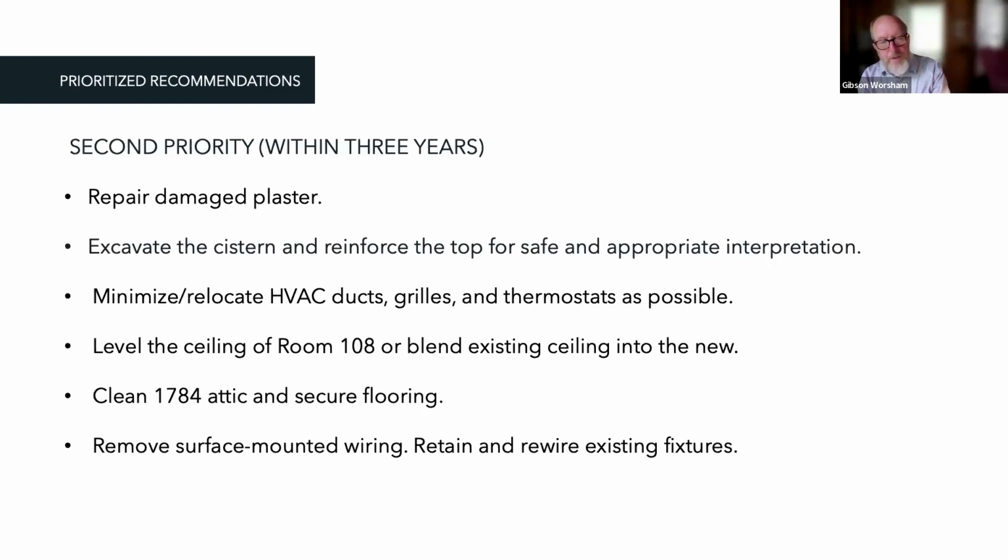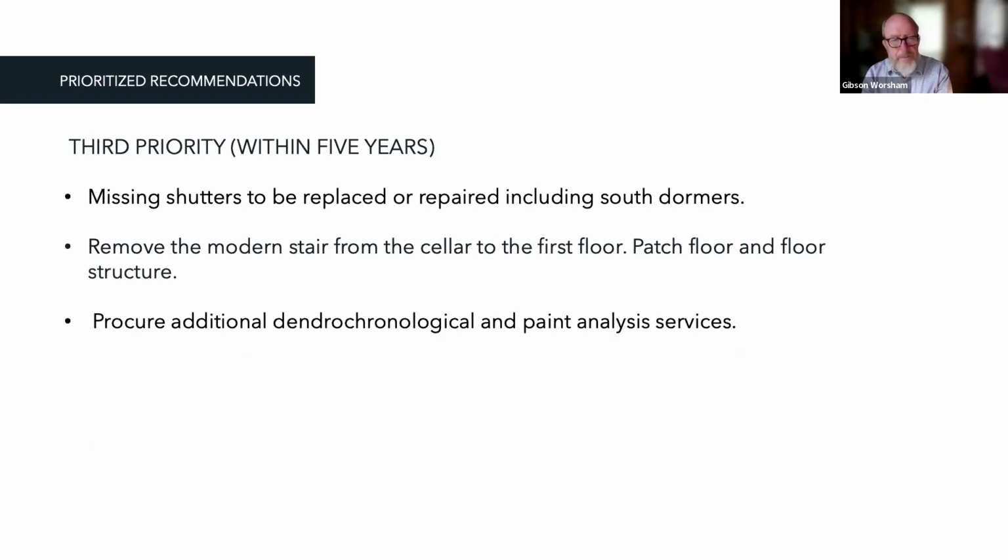Minimizing and relocating HVAC ducts and other HVAC equipment. Leveling the ceiling of the northeast chamber, or at least blend it into the existing ceiling. Cleaning the 1784 attic and securing the flooring. That's the area where the shingles are visible from the 1774 building. And then removing the surface mounted wiring, and retaining and rewiring all the existing fixtures.